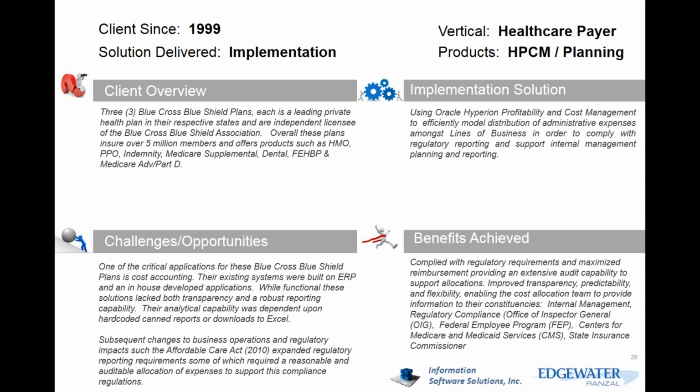Once the Affordable Care Act came in, that put a new curve on everything, and the access and the ability to remodel and change their allocation process and add additional information became a necessity, and they started looking for different solutions to cost management. Two of the three are actually using two models each to accomplish their allocations, doing different purposes with each one. And the third plan is actually just use.